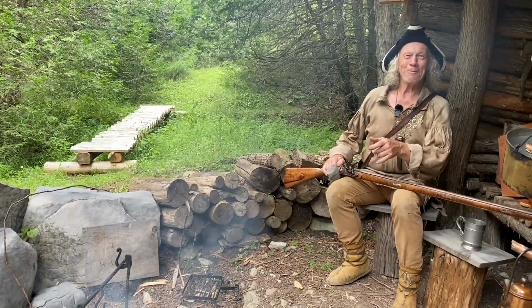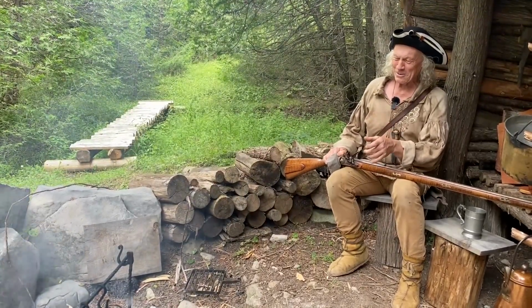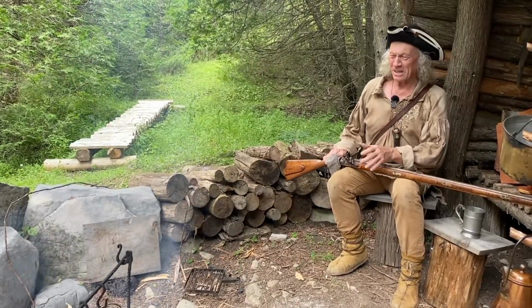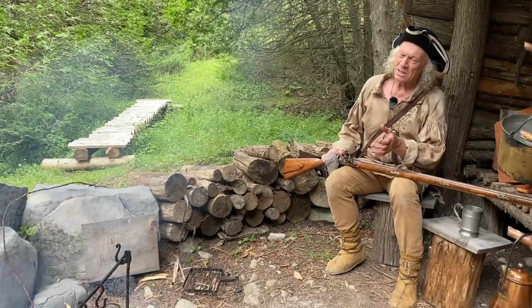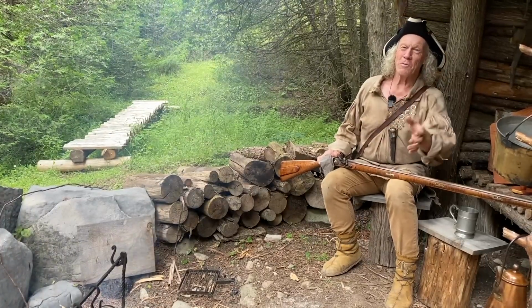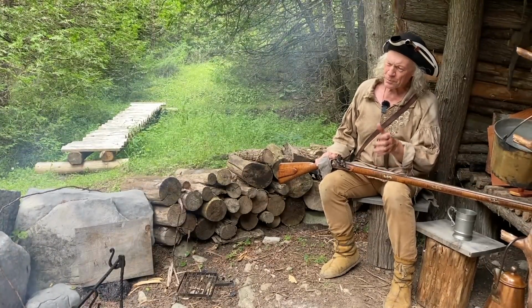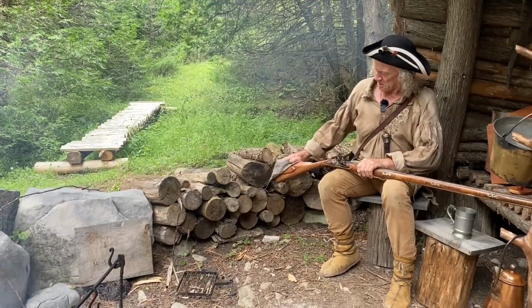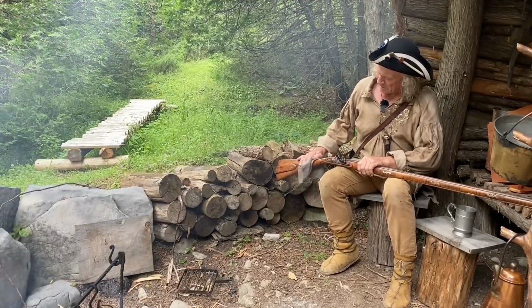Supper doesn't get a whole lot fresher than this. So from the garden and onto the fire in the same day. That's as fresh as it gets. And that old saying, "Waste not, want not." Well, we had some fresh trout last night for supper, and we had some leftovers. So we're going to fry up some fish cakes, which was a pretty common food back in the time period.